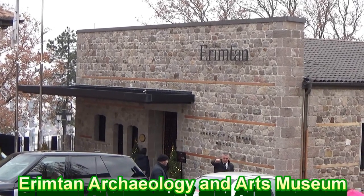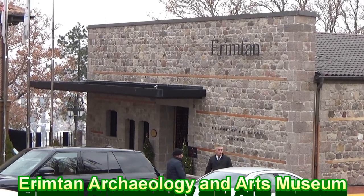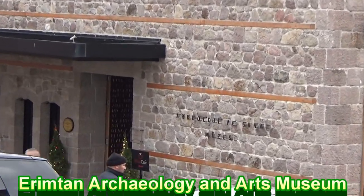The Erimtan Archaeology and Arts Museum is located across the road from the main entrance of the castle.